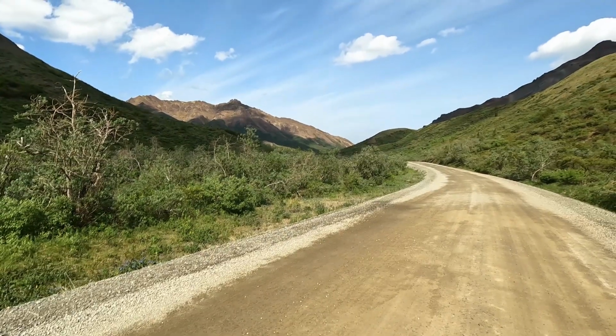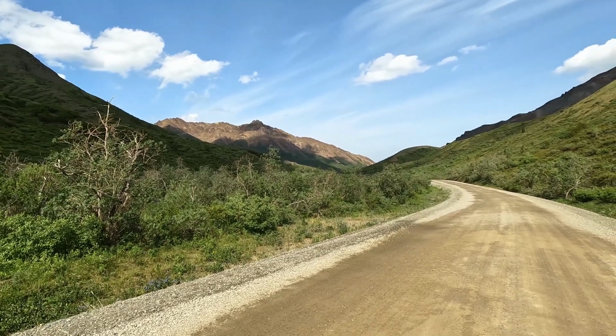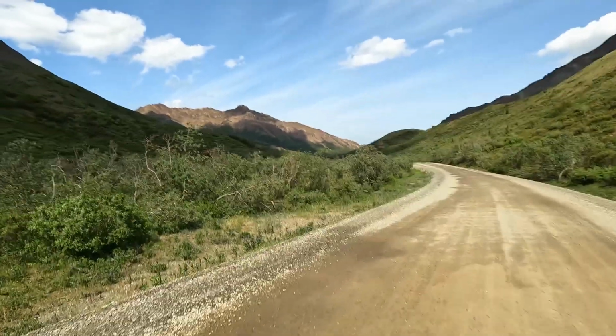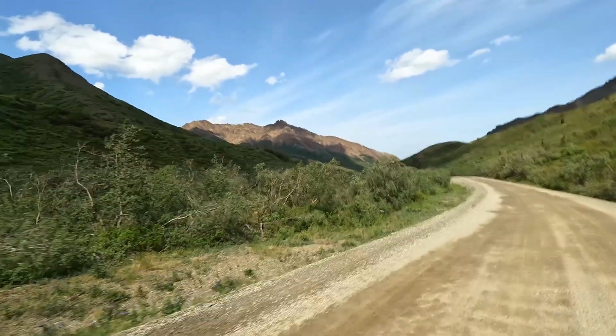We're continuing our hike down. That mountain there is Igloo Mountain. There's a campground down at the bottom there called Igloo Campground. We're following Igloo Creek here, but it's a pretty mountain with different colors and such on it.